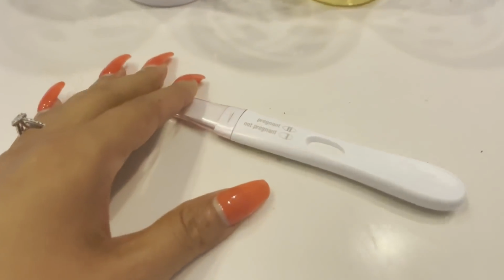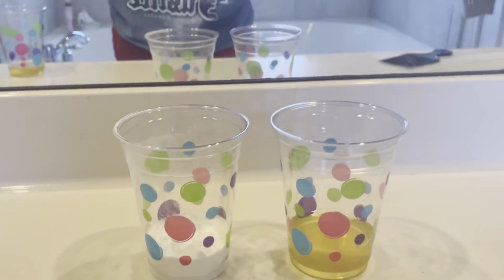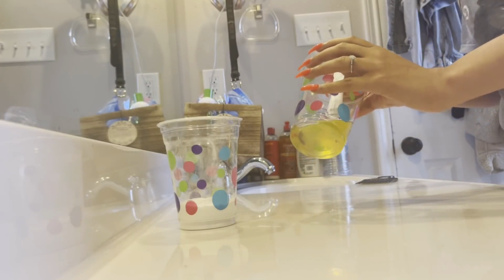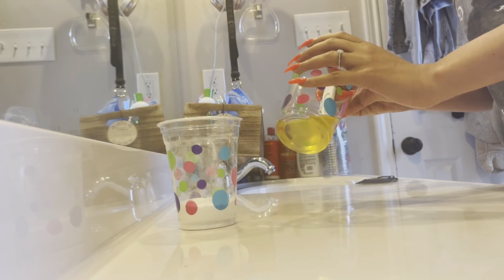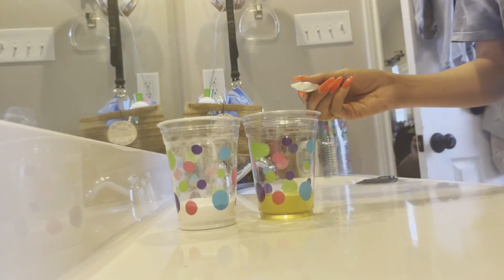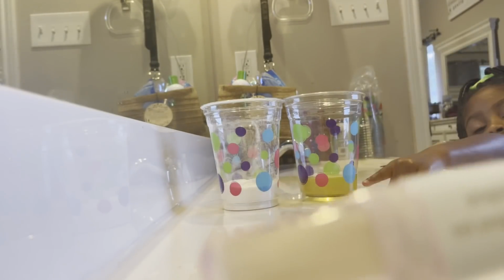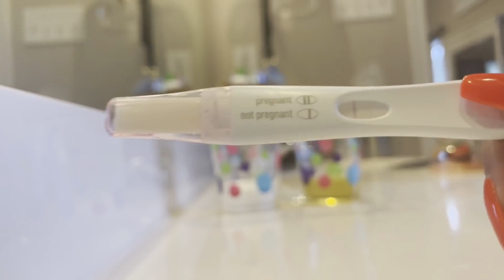I'm gonna use this one before I start. And my husband went to go get me some cups because I was not about to pee in no regular cups. So he got these little ones. I hope you can still see it. And look, the line showed up immediately. It's getting darker and darker and darker.